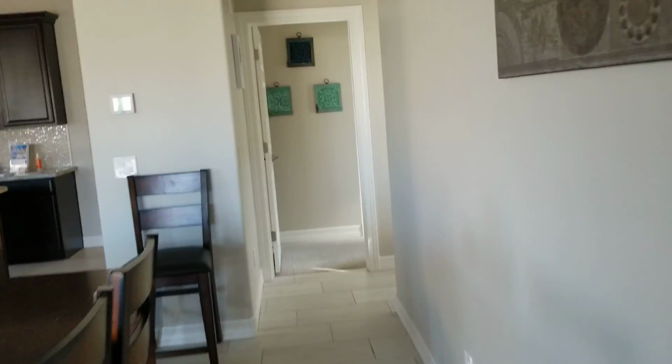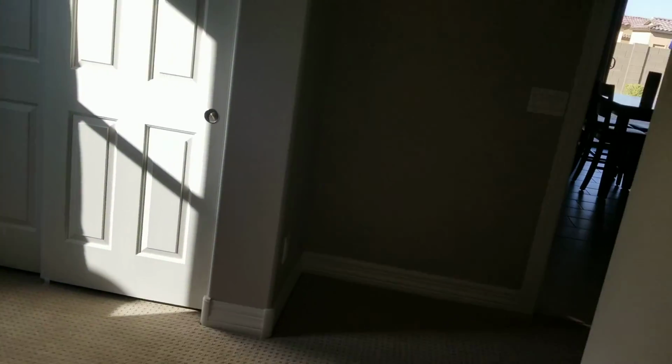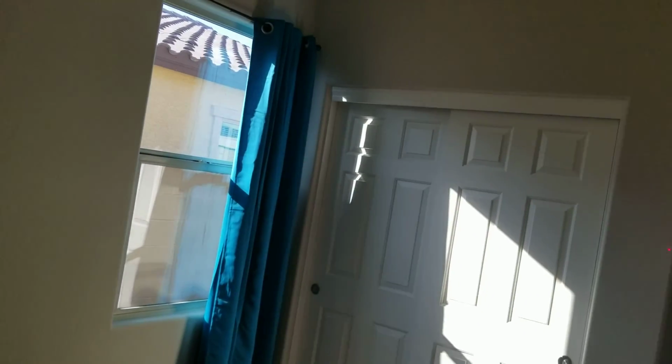Back down to these rooms, or this room. We got the bath. We got this bedroom. Bedroom's a little on the smaller side. 10 feet by 10.5 feet.